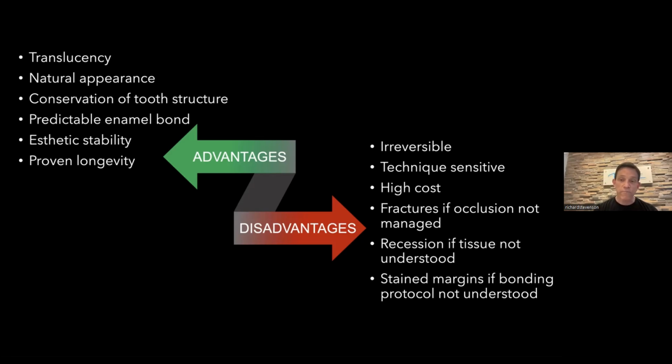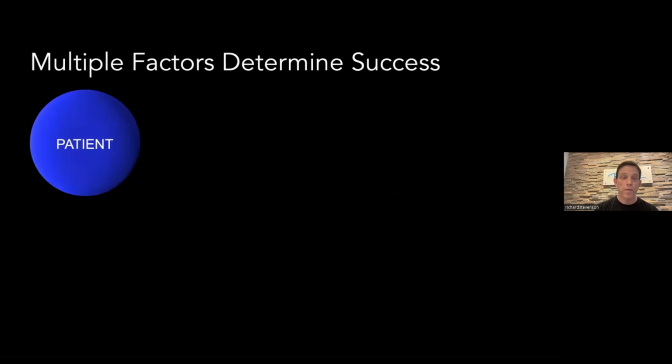Okay, watch out for recession and stained margins if you don't use the bullnose etching technique that we have already talked about, but we'll show you how we do that again in this presentation, at least next time. So multiple factors determine success. This is really cool. The patient does, right? If they're just a vertical chewer and they're not bruxing, and if they don't consume beverages that are going to stain the margins and these kinds of things, yeah, the patients can be great.